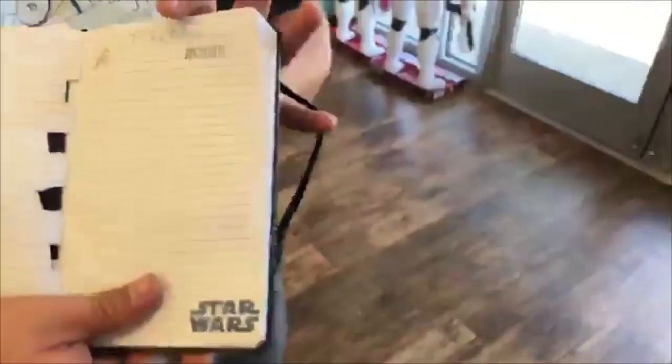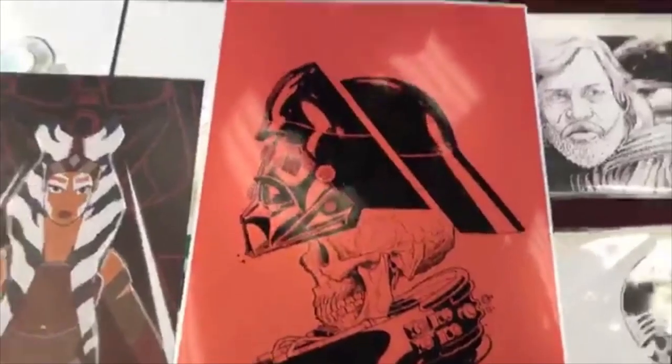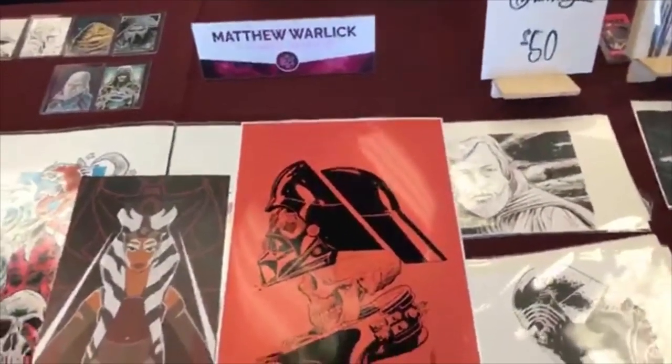Okay, how's it look? So here's the tally. 5 to 18. 6 to 18. All right, I think we're going to go with B for the first one. So our first t-shirt design for August of the Order 66 Toys T-Shirt Club.